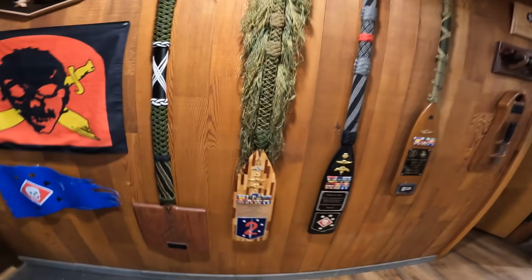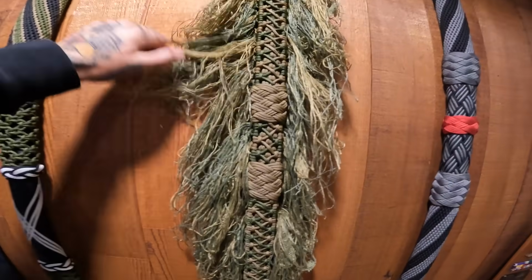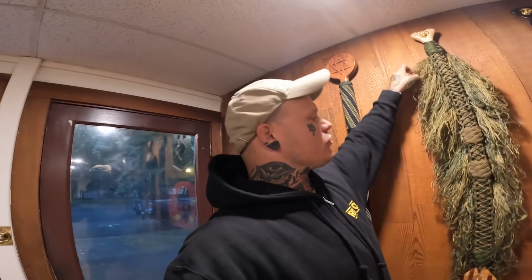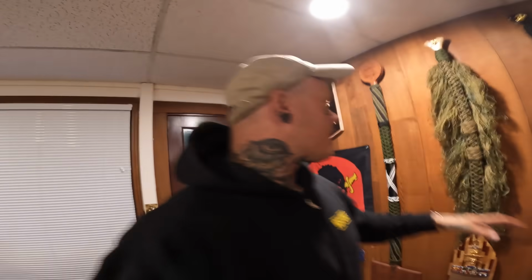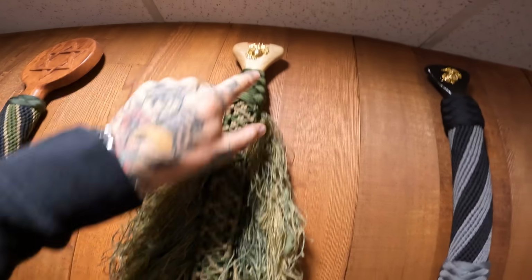Now, this was my last paddle right here. This one is super gangster. This one has a ghillie suit. A ghillie suit is what Marine Corps Scout Snipers, snipers in general, wear to blend into their environment. So this one's decorated in a ghillie suit. Eagle, Globe, and Anchor represented. Now, I want you to look at this paddle.